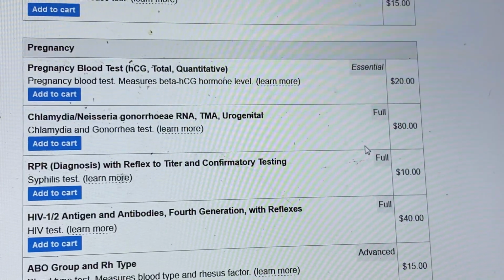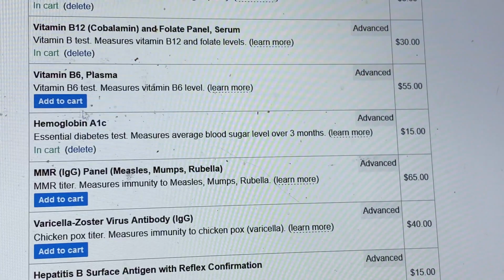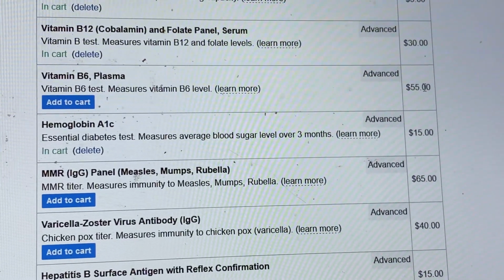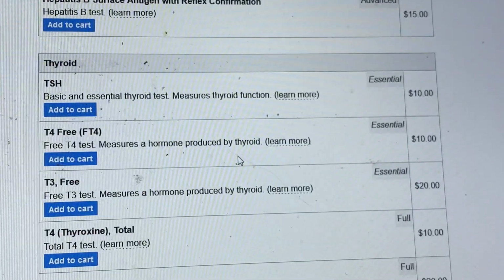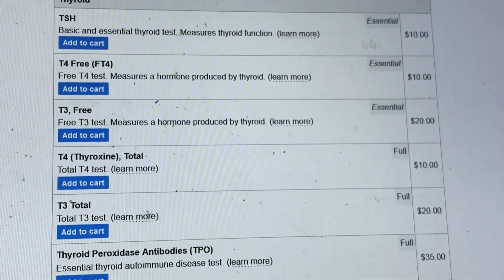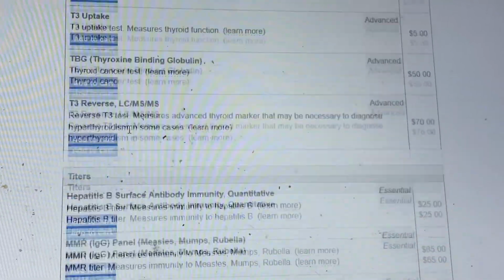Once again, you guys should be talking to your doctor. I'm just showing you some of the tests that I got. And then, let's see, B6, that's also pretty important, but it's like $55. It's an advanced test, so you have to think about if you want to get it. Thyroid, probably, oh, see, if it says essential, it's probably pretty important. I got a TSH test also, we'll add that to the cart.